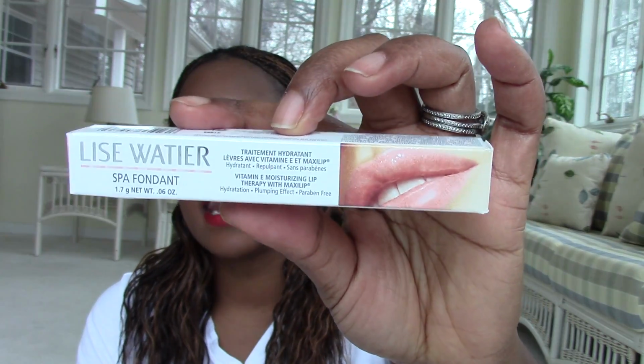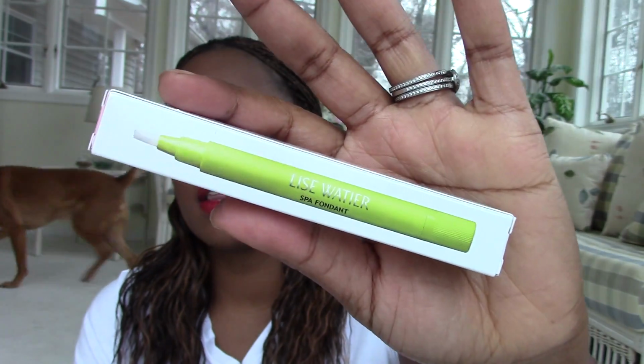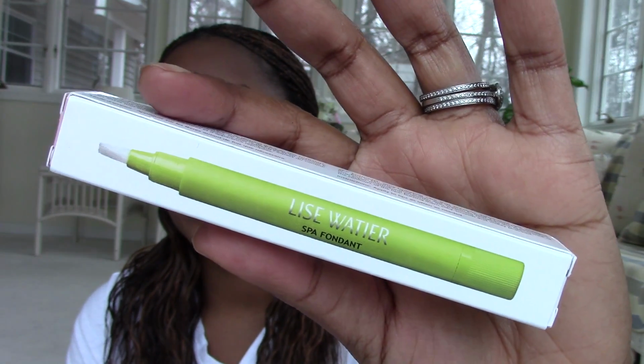This is a vitamin E moisturizing lip therapy. And I totally need this. My lips have been dry all week. And I'll be trying out matte lipsticks all week from Jordana and Milani. So this will be good. But yeah, there it is right there. And you can see in the back what it looks like. So this is good. I can spread this on my lips. My lips will need relief, I'm sure.